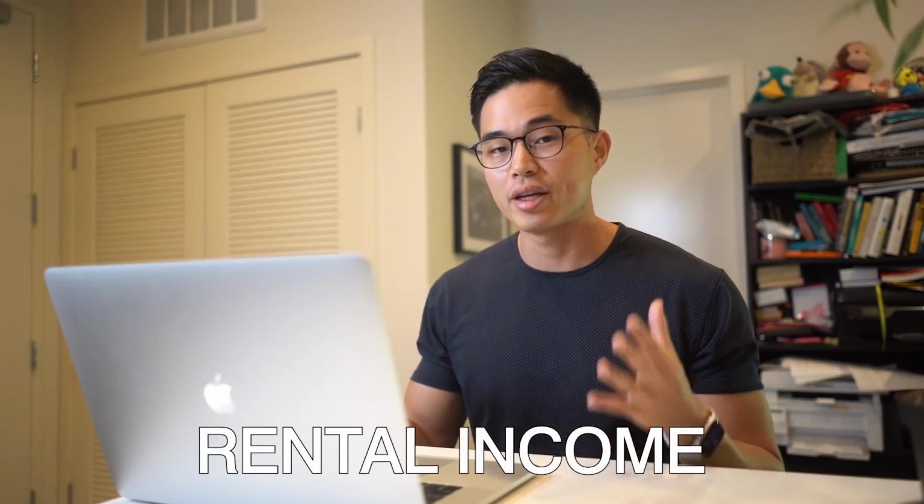All right, the third way you make money through real estate investing is through rental income. And the best case scenario is when you have positive cash flow. This means that all your rental income is higher than your mortgage, your property taxes, and any other fees you're paying to maintain the place.